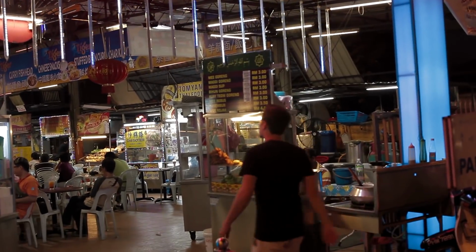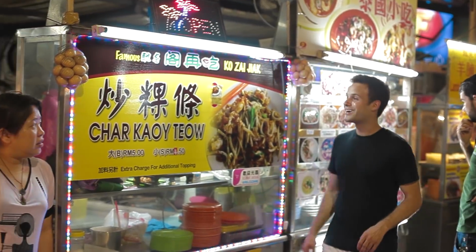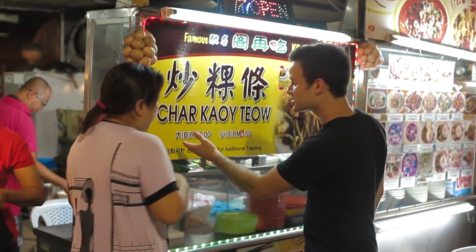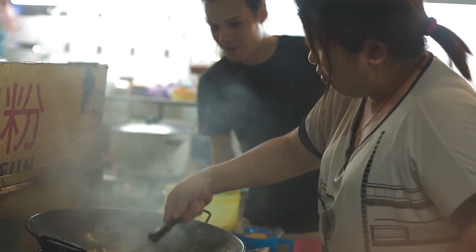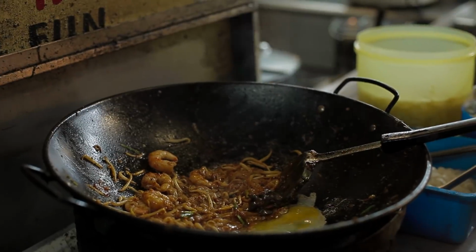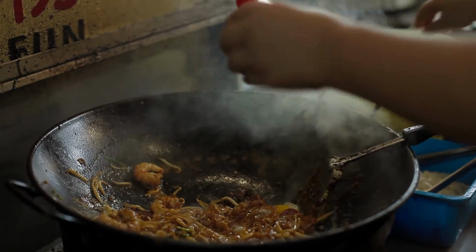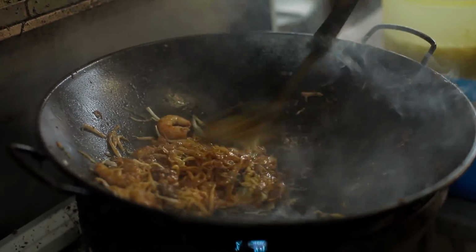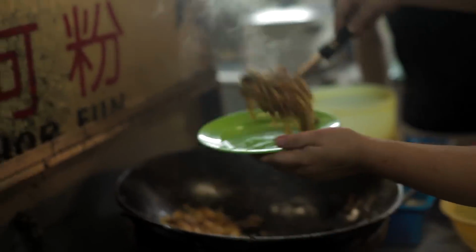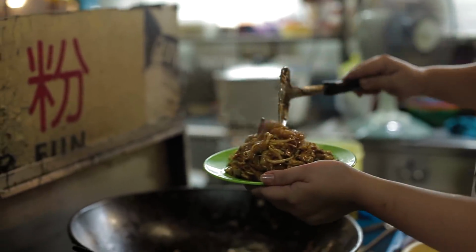Yeah. Next up, for number 3, is a famous stir-fried noodle dish known as the Char Teow. This dish originates in Penang, so I ate it every day, and I couldn't get enough. Locals often fight about who serves the best Char Teow, but for me, just a sample of variety was enough. Flat rice noodles, dark soy sauce, chilies, shrimp paste, whole prawns, bean sprouts, chives, egg, and Chinese sausage are all stir-fried over high heat for a charred flavor.